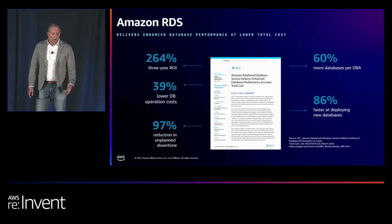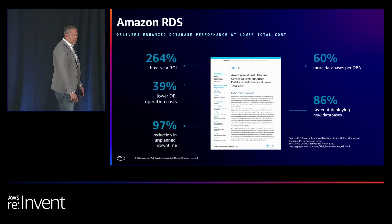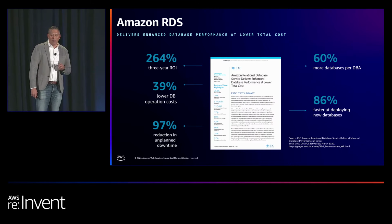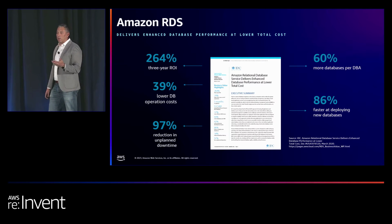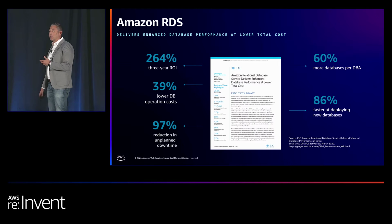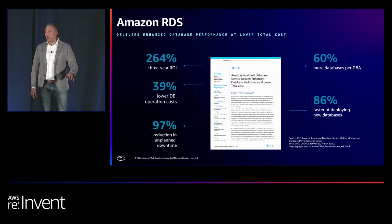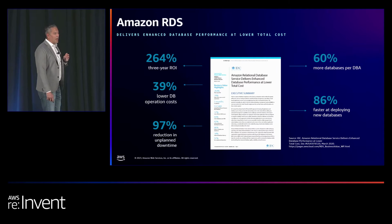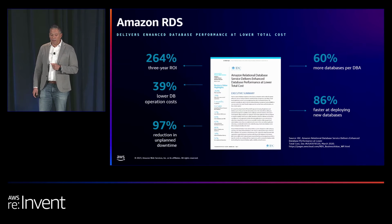As with all of the RDS engines, there's tremendous savings in doing this. So this is from the IDC report with the references on the slide. 264% is the ROI that we saw across the study for customers that are using RDS. They've got 39% lower DB operation costs, and they're actually getting more efficiencies from their DBAs. So DBAs can, on average, manage 60% more database instances than they could before. But I think the thing that's most important is the reduction in unplanned downtime. Because of the automation that we have, there's the least amount of downtime necessary to patch your databases and do all the maintenance tasks. And this is 97% lower than what organizations are seeing when they're managing themselves. These are the reasons that people use and rely on Amazon RDS.